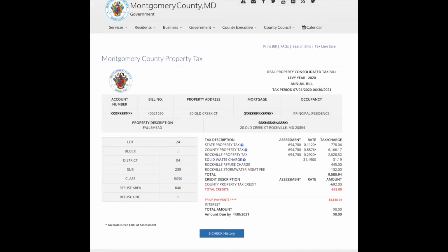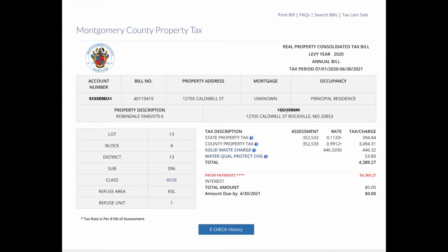The first one, you can see the address is in Rockville, Maryland, and you've got a Rockville property tax, a Rockville refuse charge, and a Rockville stormwater management fee, which comes out to almost $3,000. My second example, also a Rockville, Maryland address, has none of those fees or taxes. Both are Rockville addresses, both say City of Rockville, Maryland in their property taxes, but one has all those extra fees and the other doesn't, because one's within the City of Rockville. So it's important stuff to know.